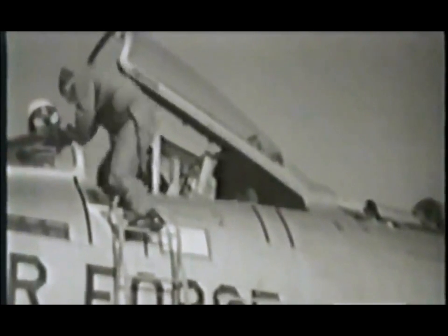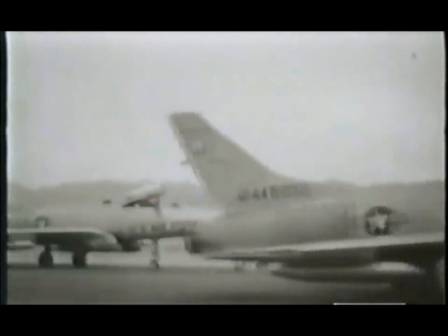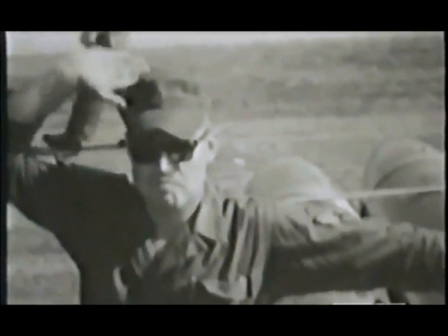As a fighter escort and for light attack, the Air Force had the F-100 Super Sabre. The F-100 could carry almost 4 tons of bombs. It was also armed with air-to-air missiles and 4 20mm cannons.